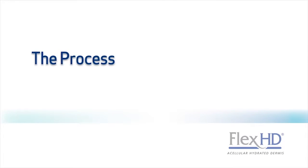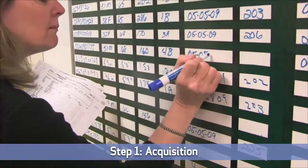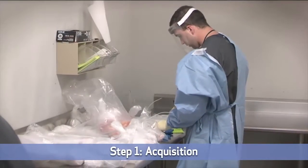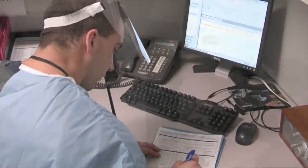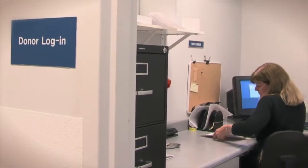MTF continues to evolve as we seek to improve how tissue is recovered, processed, and preserved. The process begins with tissue acquisition or recovery. Recovery specialists are on call 24/7 to perform an on-site assessment of the donor. The assessment is the first step in ensuring the safety of tissue that will eventually become Flex HD.